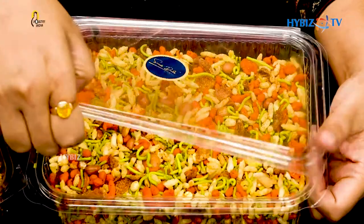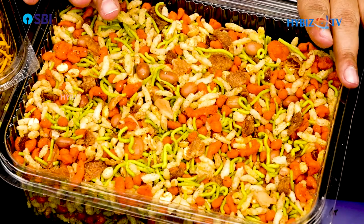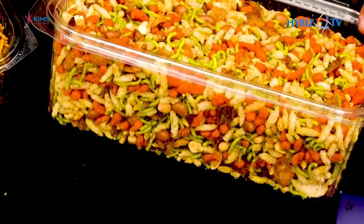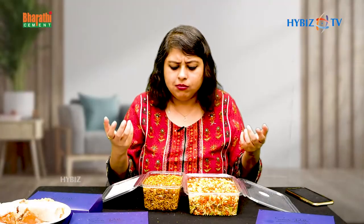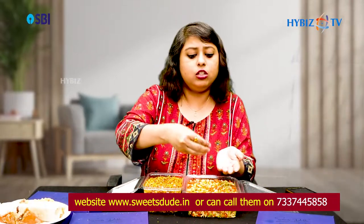And so now I'm opening the jhalmuri packet. Again, no foul smell, very vibrant color. And you can see how much quantity it is. So, all the flavors are playing inside my mouth, and it's crisp, which it should be. A mixture should be kurmura, crispy. When you're eating and chewing it, that sound should come to your ears and ring the bells, and it is doing exactly that. In that category, I would say Sweets Dude has done an amazing job, and again, 10 out of 10. Now the jhalmuri.